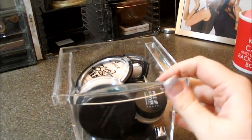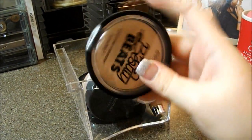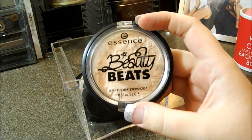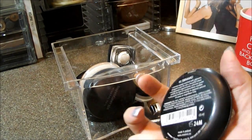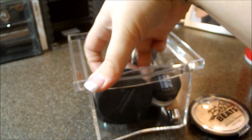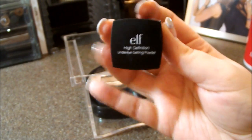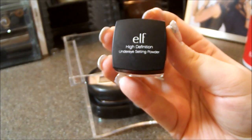Next are my highlighters, and so I've got, this one is probably my favorite highlighter of all time. This is the Essence Beauty Beats in Swag. Love this. My Bare Minerals Mineral Veil. This is the e.l.f. Under Eye High Definition Powder.